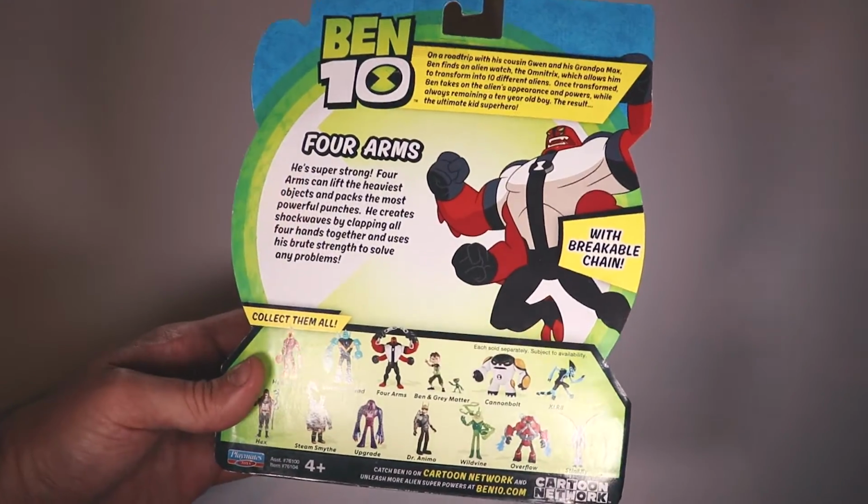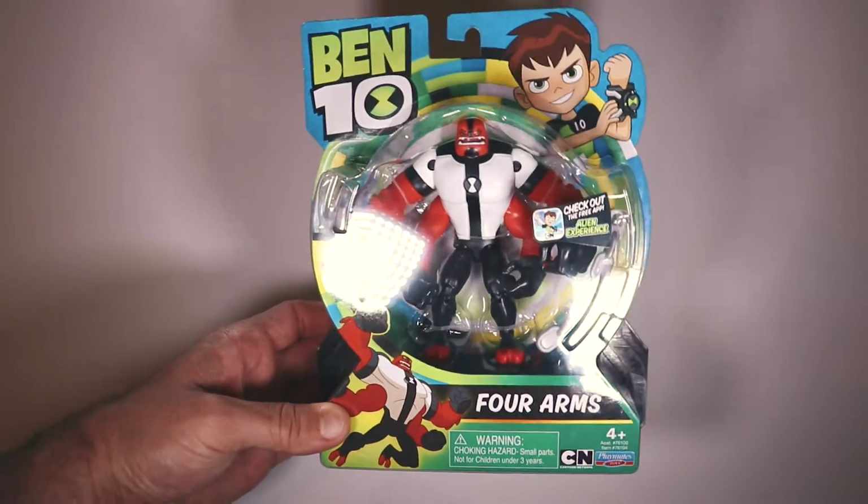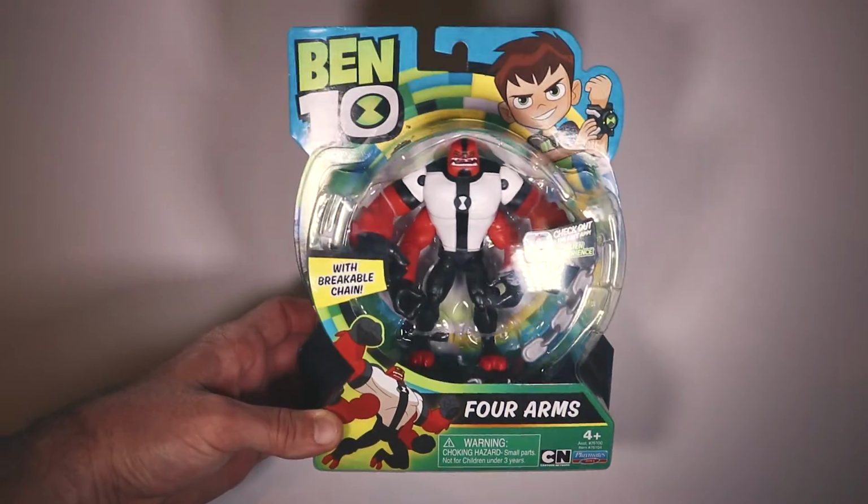Okay, so this guy's Forearms from Ben 10. This is the packaging. And where do we get this one? Walgreens. We got it from Walgreens just now. So, alrighty, do you want to break this open? Yeah. Alright, let's check it out.